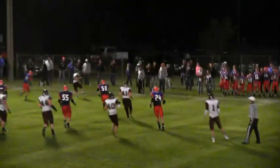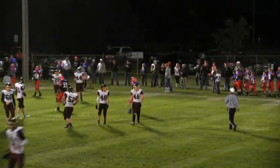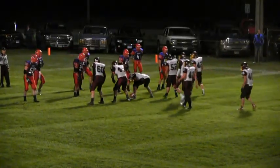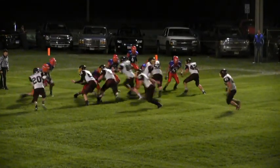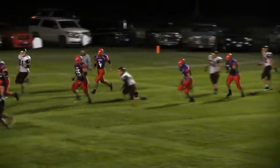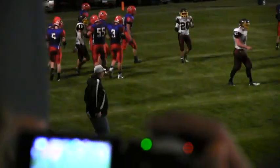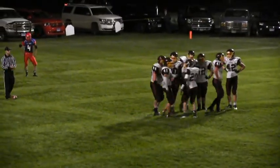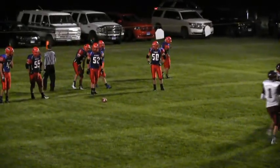Freeze looking to pass, airs it out. Complete to Brent Ogren, bumped out of bounds by Knipling. First down for the Lions from the Patriot 14. Pitch to Gibb. Landon Getzky with the tackle as he catches from behind. Short game brings up a second and nine.